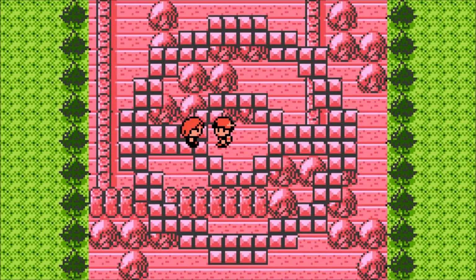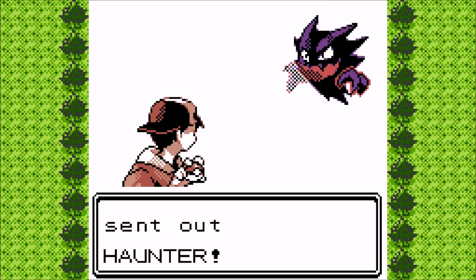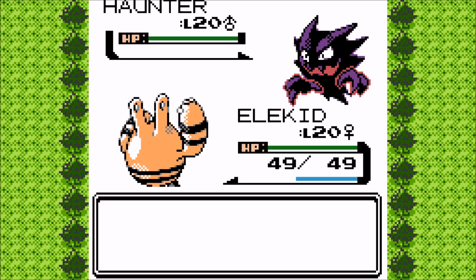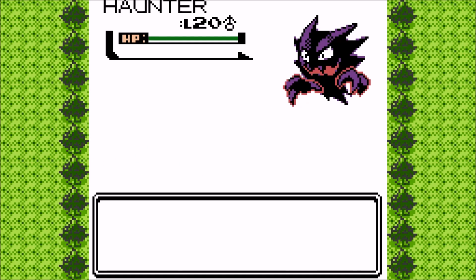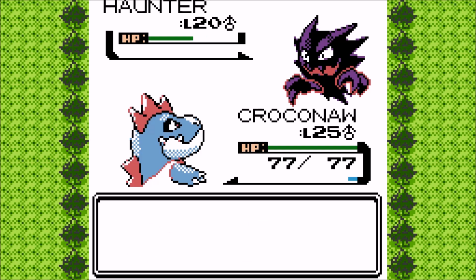Really not sure how this could possibly be my fault, but yes, we are in battle with Silver again right here. He is going to open up with a level 20 Haunter with the moves Lick, Spite, Mean Look, and Curse. I believe Curse is the only new move in his moveset, and it's a bit of a scary one, because whenever a Ghost-type Pokemon uses Curse, it has a different effect from how it works on any other Pokemon, as we'll see right here.